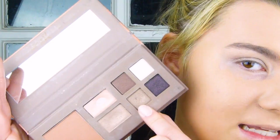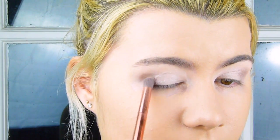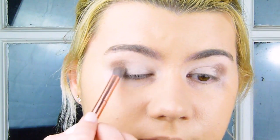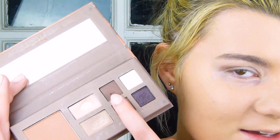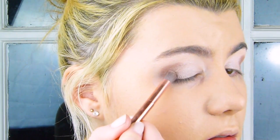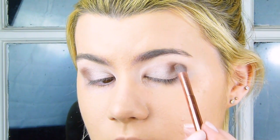Okay, then I'm just going to go in with this shade here. I'm just packing that right over the top but sort of slightly further out. So with the other one I sort of went in a little bit. For this one I'm just going to keep it sort of here. And this palette is actually perfect for this because it pretty much has all the shades, which never happens. I always have to use like a gazillion palettes. So just keep building it up. Okay, and then finally I'm going to go in with this dark brown shade here. And this I'm just going to place right on top of the other one. And I'm really going to be gentle with this one, we don't want too much of this.